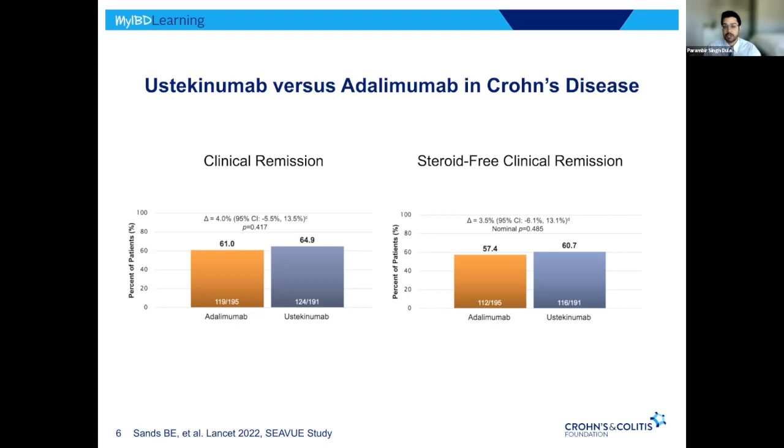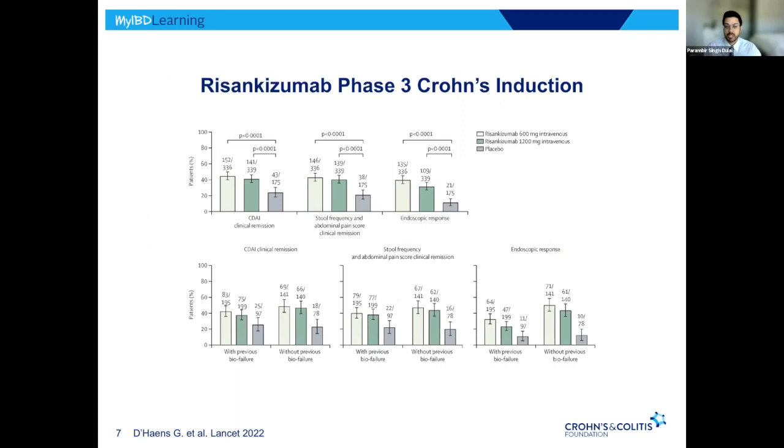In this trial, ustekinumab had a better safety profile. There was a significantly lower rate of adverse events. And what we're seeing from our own evidence and prior literature is that you can use ustekinumab alone much more often than you could with anti-TNF therapy, where you often have to use adalimumab with an immunomodulator such as azathioprine or Imuran or 6-MP.